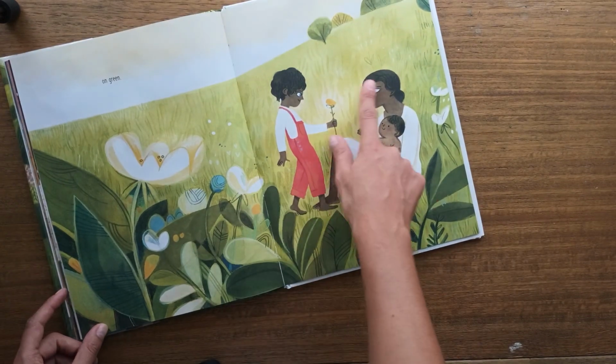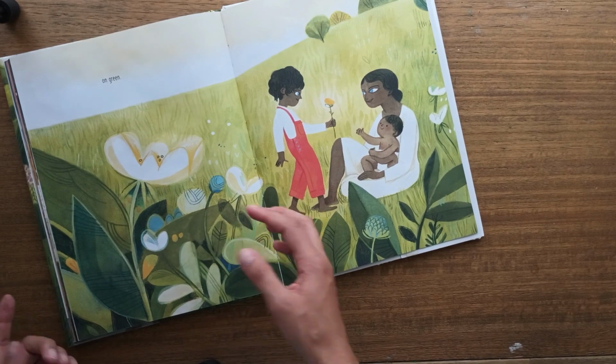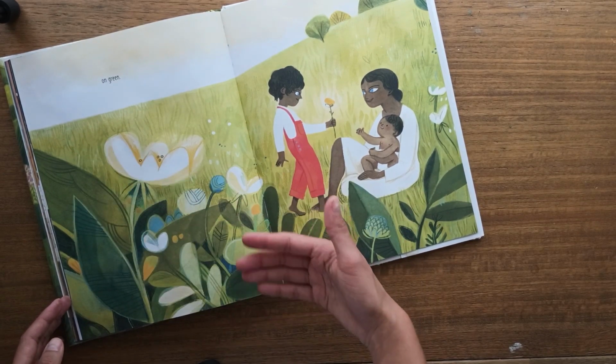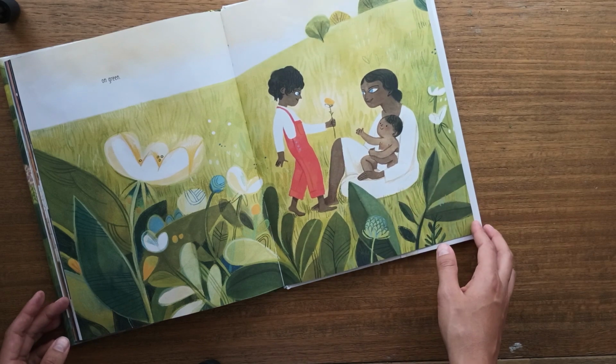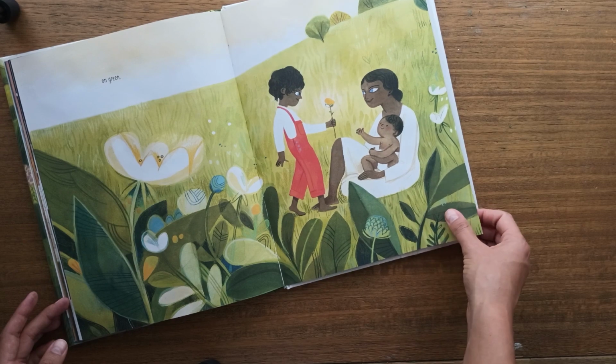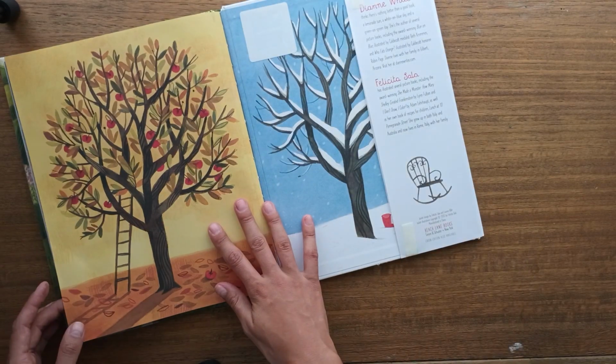At the end, as you can tell, she also tells an undercurrent story of the mom being pregnant throughout the whole book, and at the end it's her own story, I think, of her little sister or brother being there.